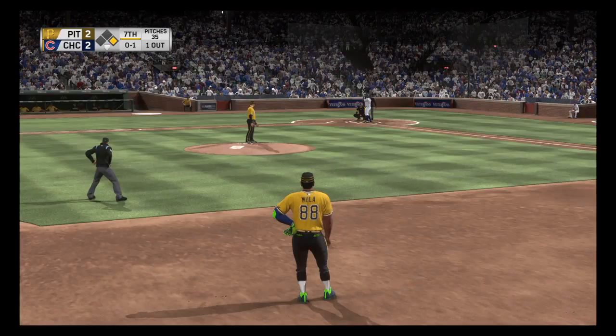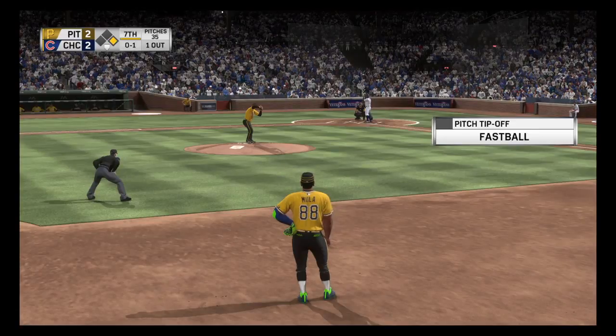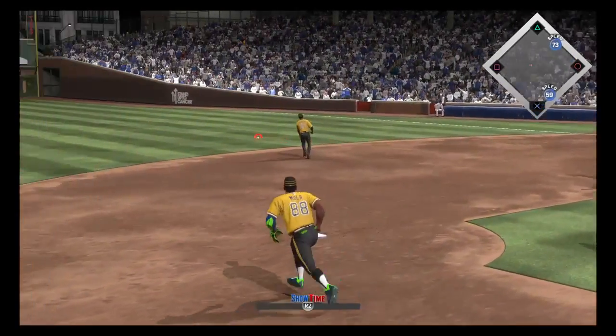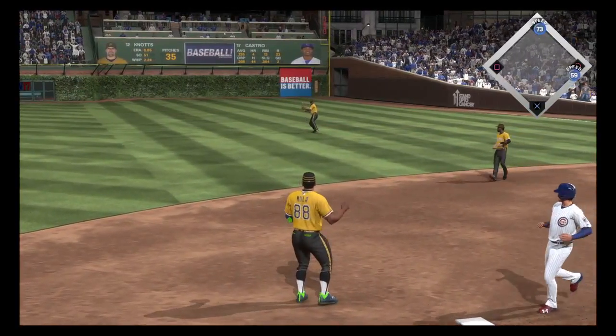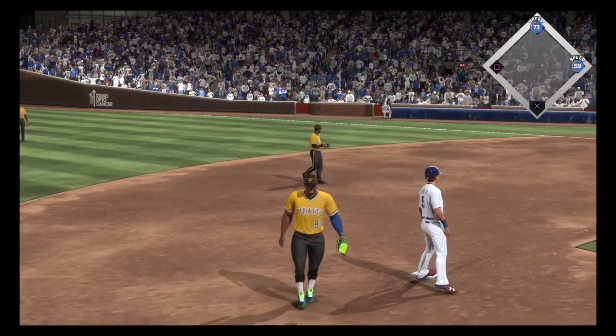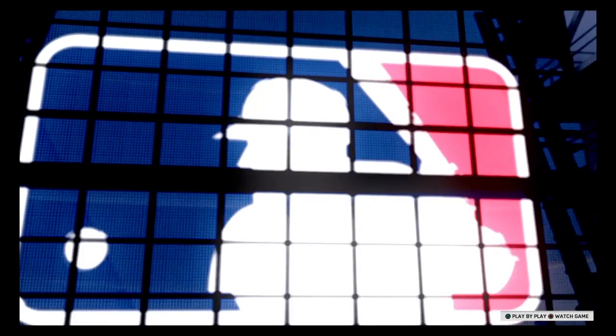Here's Starlin Castro, 0 for 2 with a couple of strikeouts for him so far. Second baseman, Starlin Castro. From the stretch. On the ground to the right side. That's through, and he's got his first base hit. He's 1 for 3. 96 miles an hour. That's bringing it. Challenged him, and he got the base hit the opposite way. I got to give him credit.